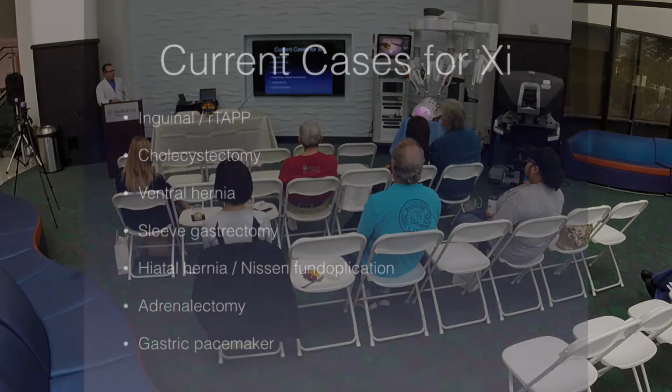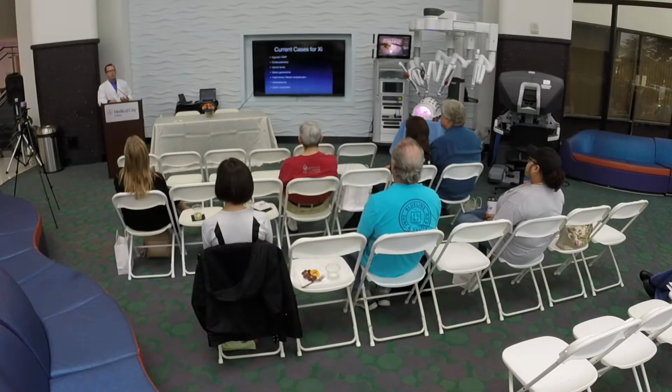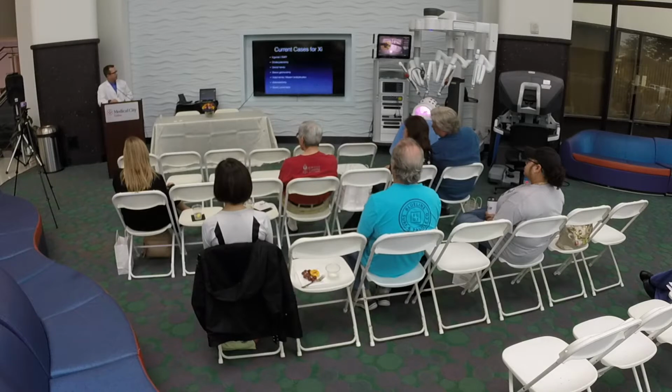So there are different types of surgeries that are done, not only hernia surgery, but gallbladder surgery. We do weight loss surgery with the robot. Hiatal hernias, which Dr. Sutker talked a little bit about, are also done with the Da Vinci robotic system. A hiatal hernia is where the stomach is above the diaphragm, and it should be below the diaphragm. When you have a hiatal hernia, you can have reflux and difficulty eating, and that can definitely be repaired with a Da Vinci robot, and we do that not infrequently.